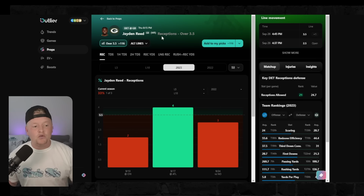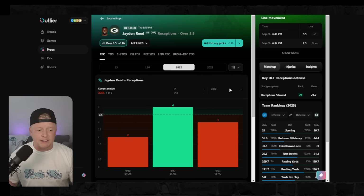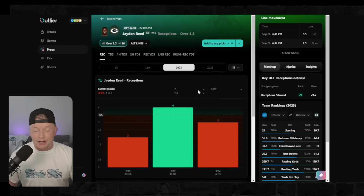But I'm looking at Jaden Reed here, over 3.5 receptions, plus 116 over on Caesars. Any odds changes will update in the pinned comment, but he's hit this only once of his 3 games this season. Not all that great, obviously, but last week having 3 receptions too, 1 away from cashing, and you're getting plus money for this.